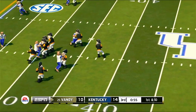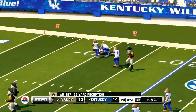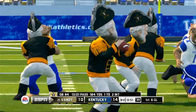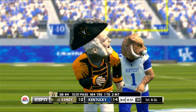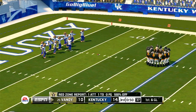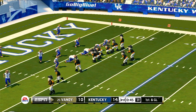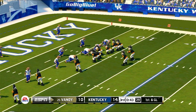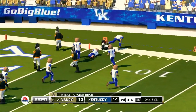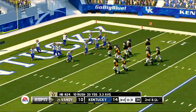Set, 10-20, 10-20. Ball set. There's a strike complete. Big play there, and now they're looking at first and goal. That makes it first and goal. What was that? Are you kidding me? It's first down, and they'll be looking for 6 points here. Good outside run there. That brings up second and goal.